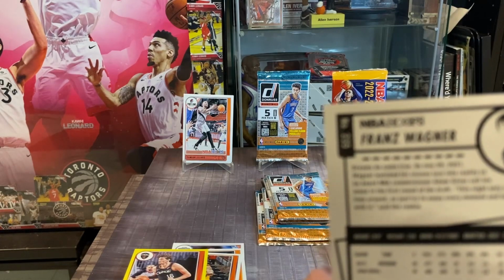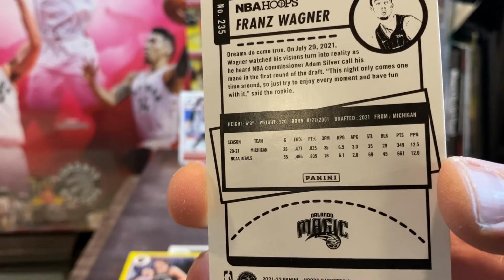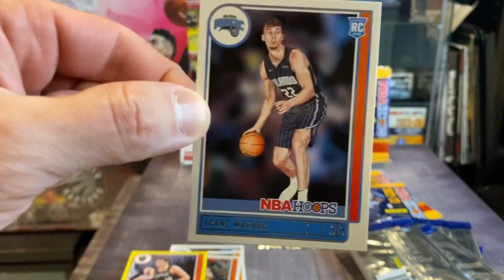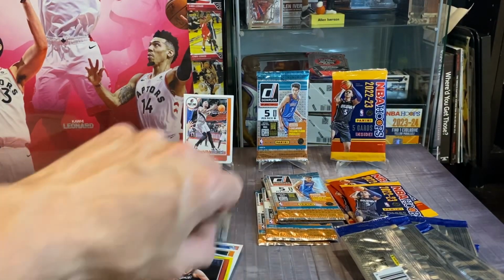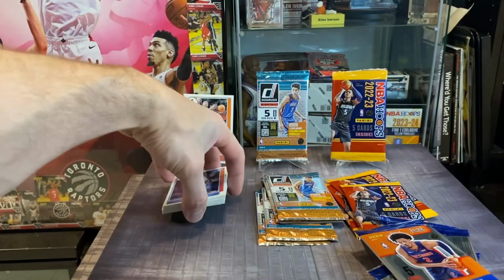Yeah, I mean, you know what? I'm surprised. I thought his stats would be higher because I know he passes the eye test. Oh, the team. This is on Michigan. Yeah, so this isn't about his rookie year. Good player, very good player, very promising player. All right. Okay, so that does it for the, what were those, Panini NBA Hoops 21-22.